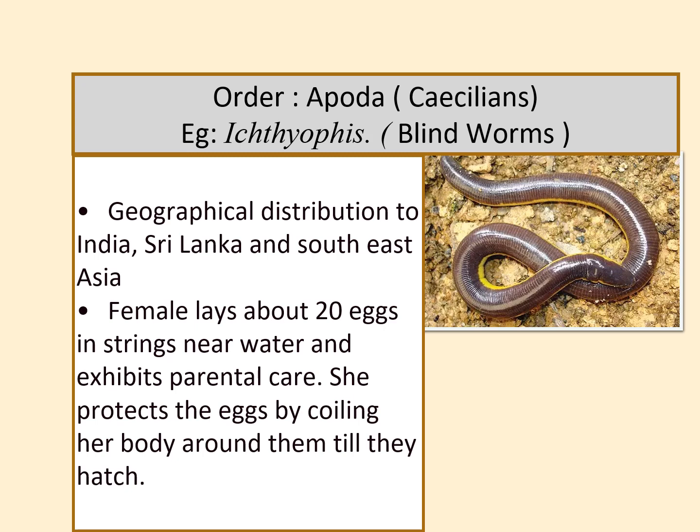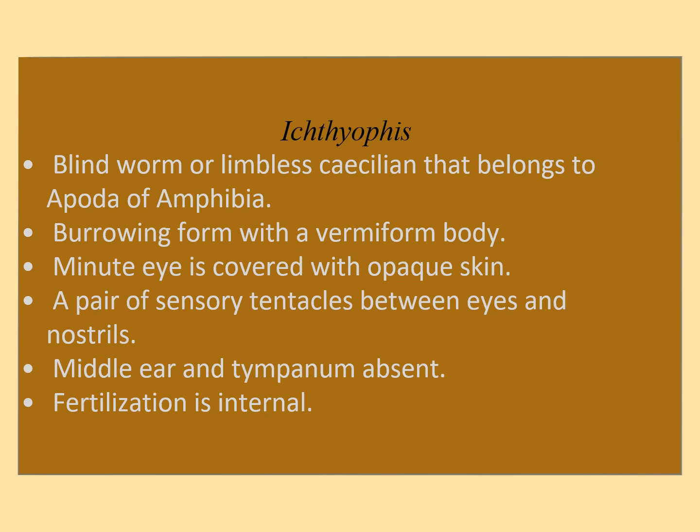Female lays about 20 eggs in strings near water. It exhibits parental care. After the embryos develop, the eggs are taken to shallow water by the female for hatching. The larva, after metamorphosis, becomes the adult, which leads a burrowing life in moist soil. Once again, blindworms or limbless caecilians belong to Apoda of Amphibia. Has a vermiform body, minute eyes covered with opaque skin, a pair of sensory tentacles between eyes and nostrils, middle ear and tympanum absent, and males have a protrusible copulatory organ having hooks, hence fertilization is internal.